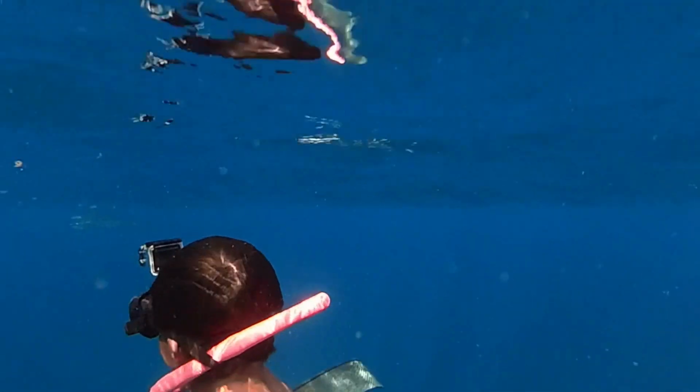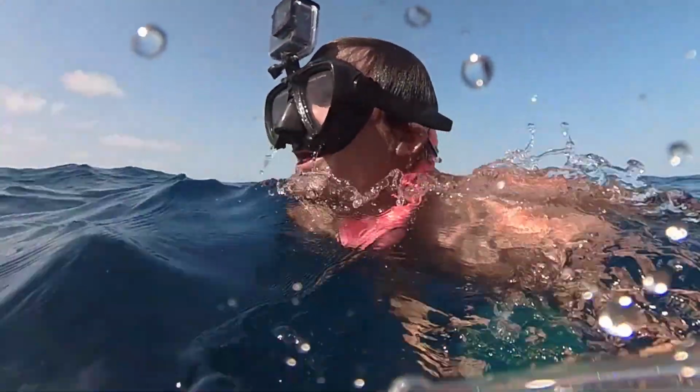And as soon as I start swimming up to it, which I don't know how well it shows up in the video, I feel like I can kind of see it just because I was there and I know exactly where I'm looking. But I go to film his sailfish, and in the distance I can see another sailfish. And that's not uncommon. That's actually pretty common with sails.